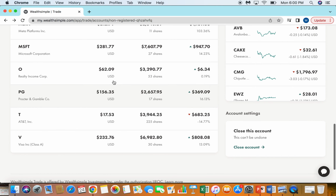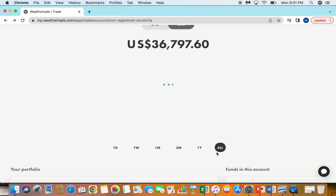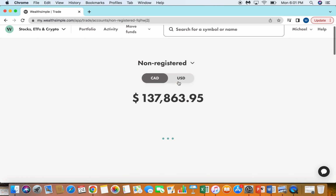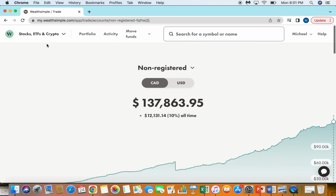So those are the 4 stocks that I bought here today. Overall, my portfolio has been doing pretty good, up 16% in my US account, and going over to my Canadian account, up about 10% all time. So both of them are up about double digits.